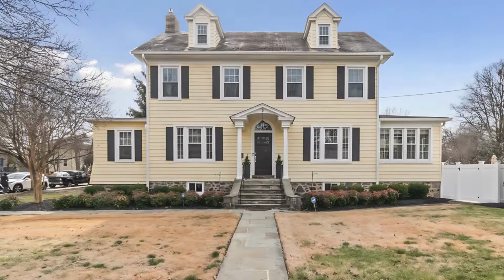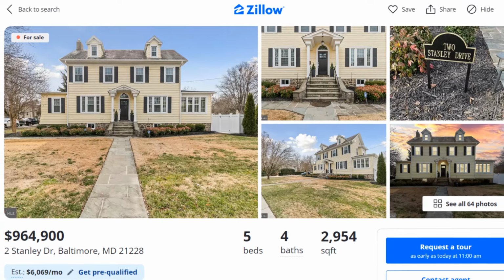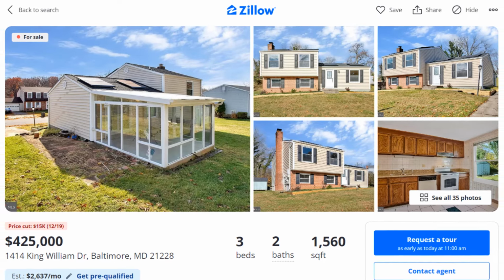Check this home out. Old Catonsville, 2 Stanley Drive, 5-bedroom, 3.5 baths, 2,900 square feet, $964,900. Had to share that. I know it's well above the average price, but still, it's Catonsville, it's charm. You got to see that. Here's one for you. 1414 King William Drive, 3 bedrooms, 2 baths, 1,500 square feet for $425. It's close enough to where that average is.